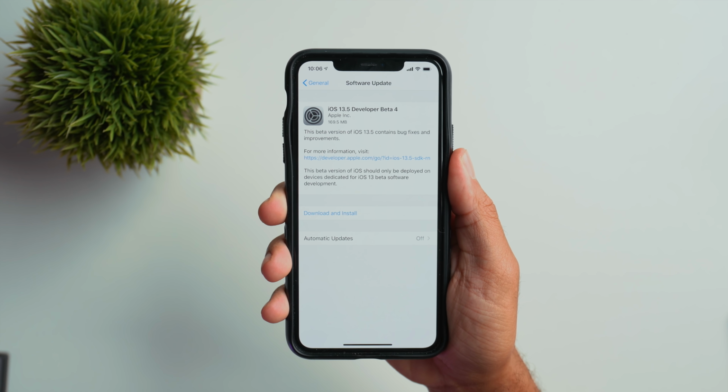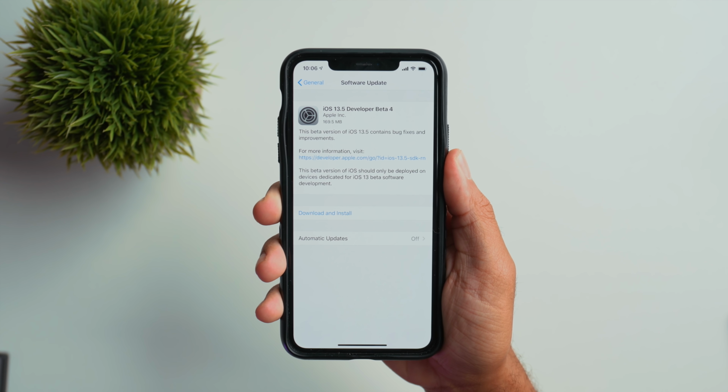Yo, what's up guys? It's Jeff, and it's been a little bit of a weird one here with iOS 13.4.5 now turning into iOS 13.5, but now we see the fourth beta here for iOS 13.5. So let's get that installed onto our devices here and see what's new.